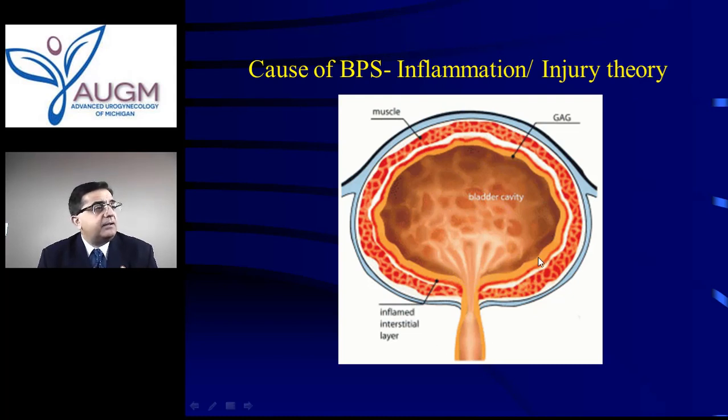One of the other things that has been considered as a cause of bladder pain syndrome is inflammation or the injury theory of the bladder lining. Here what you're looking at is the bladder wall, all around. This is the urethra tube that brings the urine to the outside. You're looking at the lining of the bladder, called the urothelium. It's usually very intact, and it has a layer called the GAG layer. The GAG layer essentially insulates the bladder wall from the urine in the cavity, so it protects the nerves and the wall.